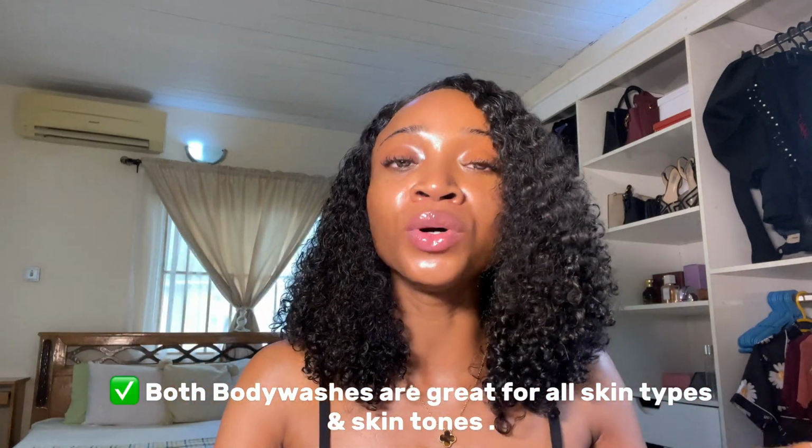Now, these two body washes, that's the Method one and the Dove Nourishing one, are good for all skin types and all skin tones because we are only focusing on what you're going to use from your neck downward. So this particular body wash, that's the Method one, and the Dove one is good for all skin types and all skin tones.